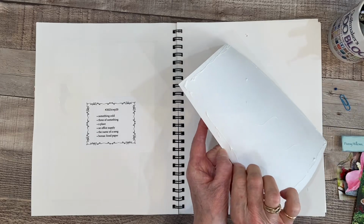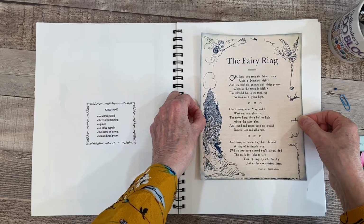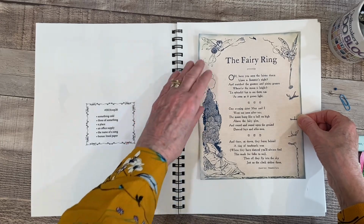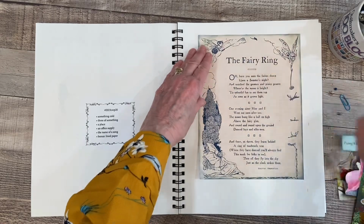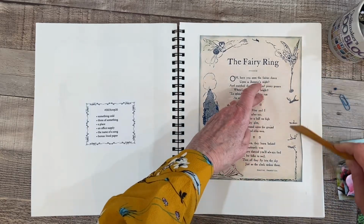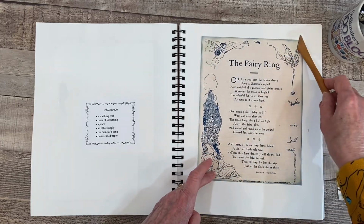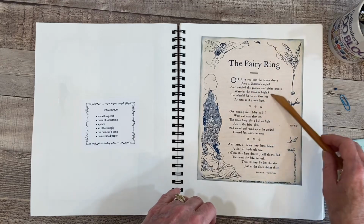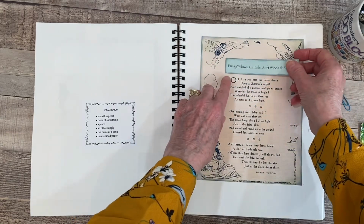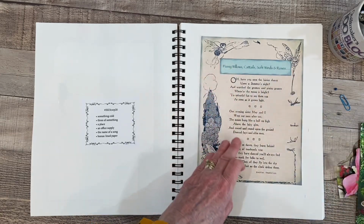So let's see if we can get this in place. I better stand so I can see what I'm doing here. I think that's straight. Yeah, that looks straight. I love all these little images on here. I think they're so adorable. So my lines in the poem will definitely be the lines that I'm going to use. And I think I'll cover the title up with that.